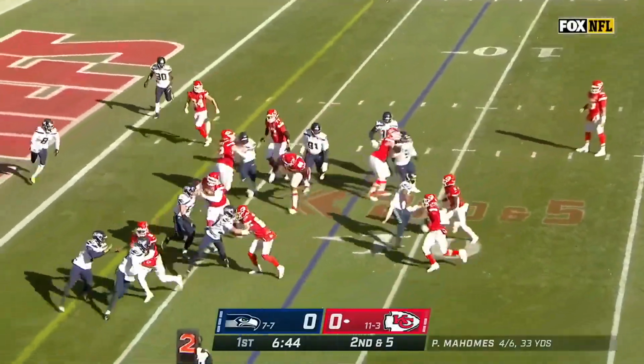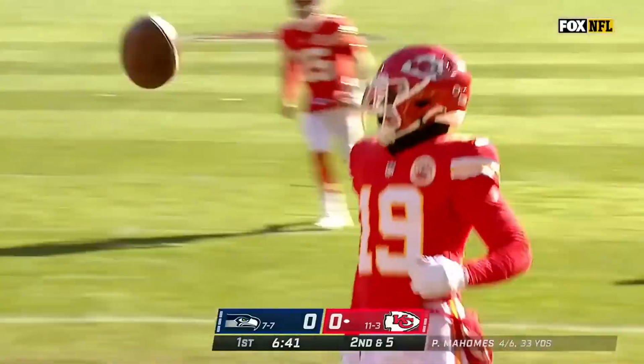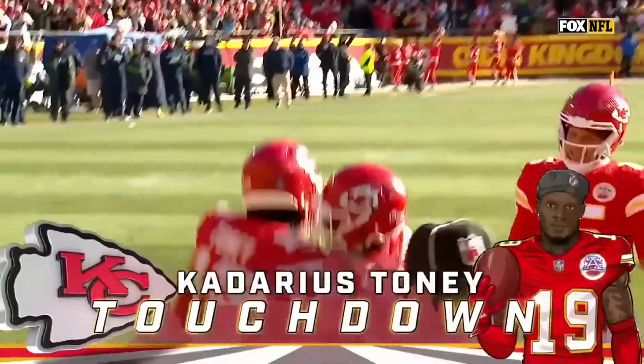And the flip, a little juggle on that flip from Kadarius Toney, turns it upfield. It started with a bobble. It ends with a touchdown.